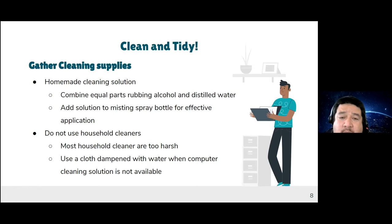The distilled water is important because tap water has minerals and that can leave water spots and streaks on your screen. So you're going to have to fork up a little bit of money for the distilled water. And once you have this combined, you can put it into a misting bottle so you can spray it on your cloth for easy application. It's important not to use household cleaners. Many of them are harsh and abrasive and can damage the surfaces of your screen or the case of your laptop or peripherals.